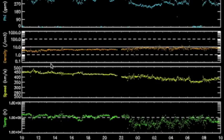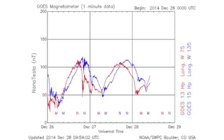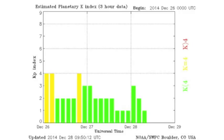Solar wind. The speed and plasma temperature in yellow and green began falling the last 24 hours with a steady and stable density in orange. Electron flux is returning to normal. Nice smooth curves back on the magnetometer as well, and the KP shows our shield is strong and calm.